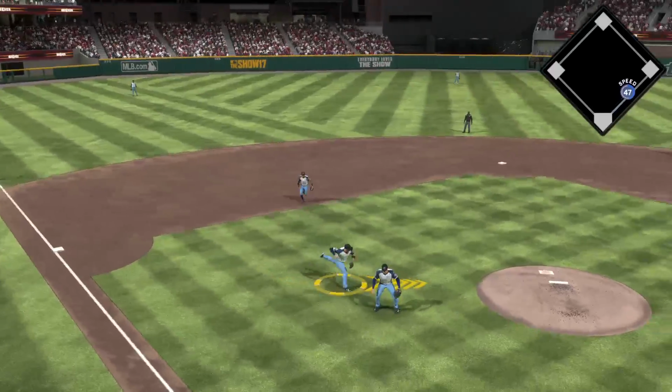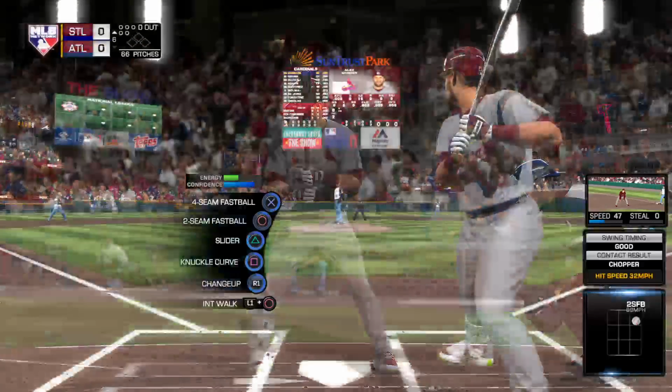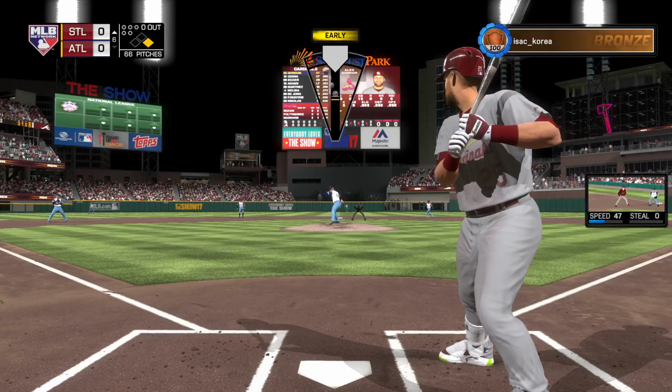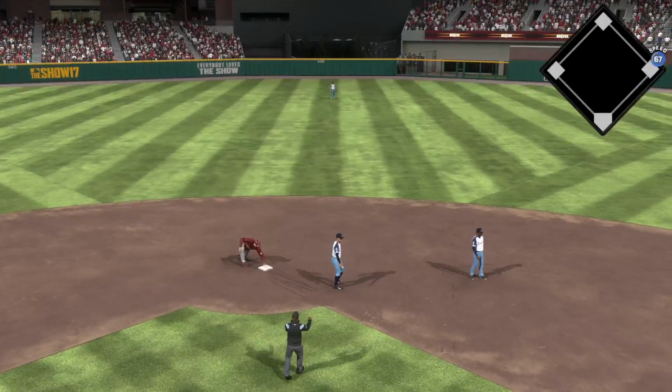Chopped weakly to the left. And the throw is wide as he couldn't keep his foot on the bag that time. And we'll have to see how they want to score that play. Right fielder Alex Gordon digging in once again. He's 0 for 2 with a strikeout in this one. Throw on to second, so they'll get the lead man, and that's all.